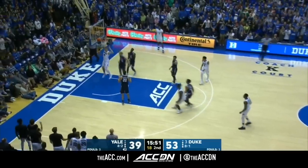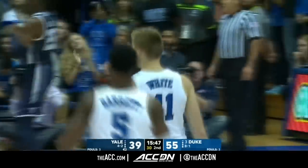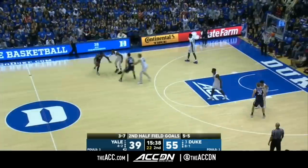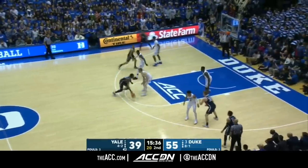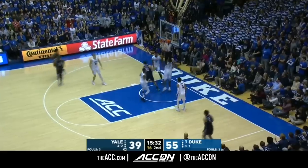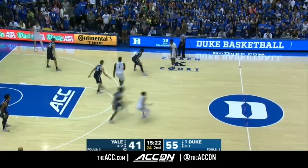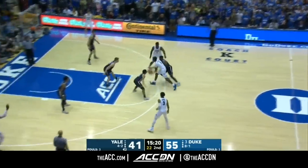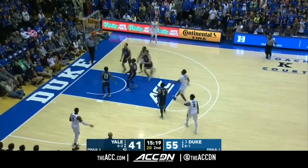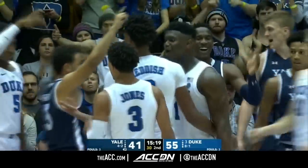Easy. Well, Duke's a perfect 5-for-5 now in the second half from the floor after the slam dunk by White. Moving without the basketball, finds the receiver. Beautiful basketball. Oney, the step back. That's a big time move right there. Well, Cam Reddish starting to feel it, beginning to heat up.